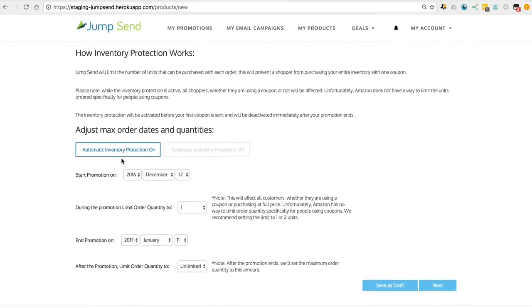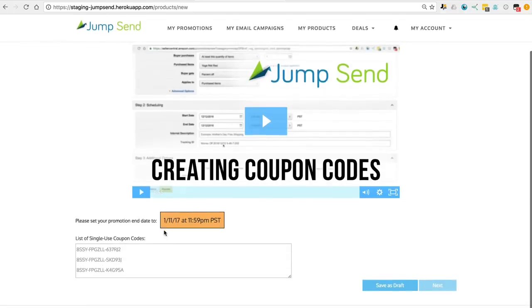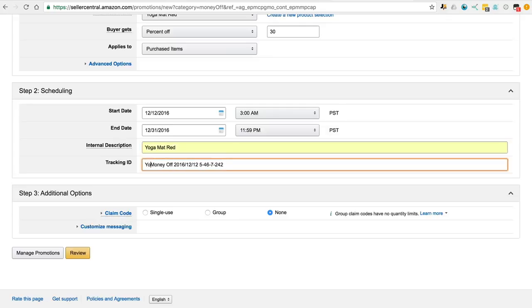By default, customers can purchase any quantity of your items. In order to combat that, we've put in place a limit order quantity. So this means that the customer can only purchase up to the number that you set. However, this limit only applies until the end date stated here on JumpSend. That's why it's really important to make sure that your promotion ends at the same time or even before the end date on JumpSend. Okay, so next is internal description. Again, just put in something for your own internal use.